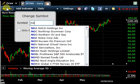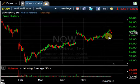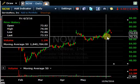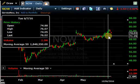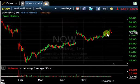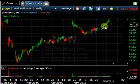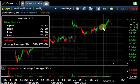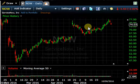Then we discussed NOW. That was on June the 6th as well. So this one broke out over the 75 level that I was discussing. I never really managed to take a trade because I was involved with SINA and had that position in there, so I didn't want to take another position. I didn't have much capital left. So those were the trades for Monday. The only one that I should have taken was WLL.